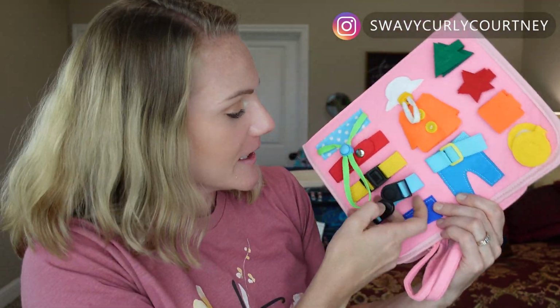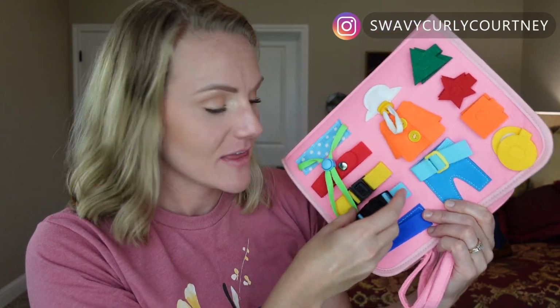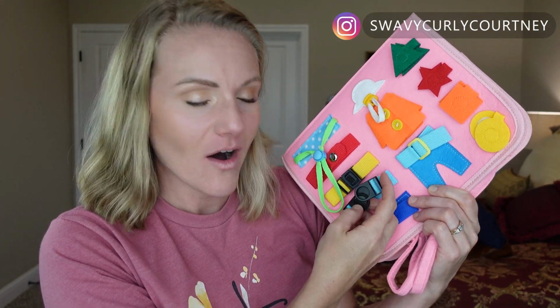Just this one, the clip. She would open it and close it over and over and over. This entertained her for a solid hour on the plane. Not only this buckle, but like the buckle on the seatbelt. She loved that. That's what kept her attention for that long. Don't ask me how, I do not get that one. Everything else she gets bored with in 10 seconds, but that buckle was an hour's worth of entertainment.